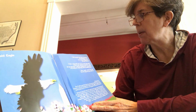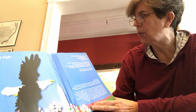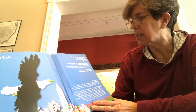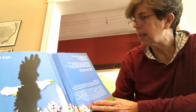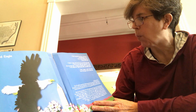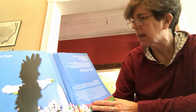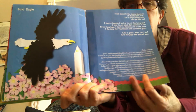I fish beneath the cherry blossoms of Washington, D.C. I'm a large wading bird. Can you find me? I have a long neck and up to a 6-foot wingspan. I love to eat small fish whenever I can. On my long legs, I hunt by standing still in one place. I fly along the tidal basin with incredible grace. Take a guess. What can I be? Turn the page and you will see.